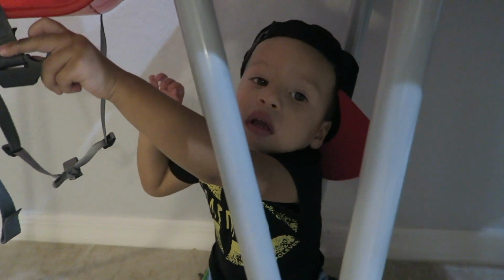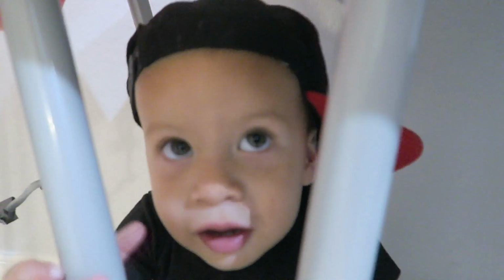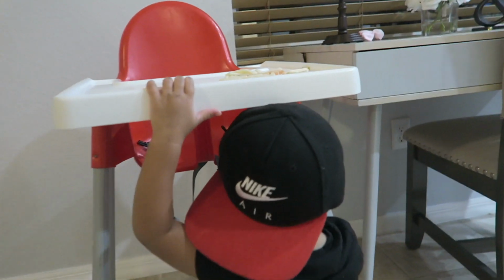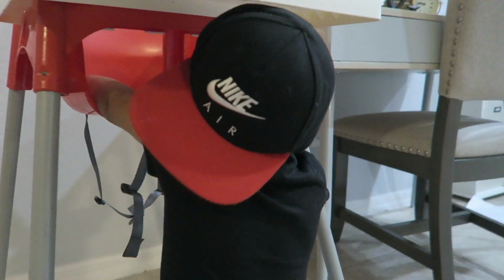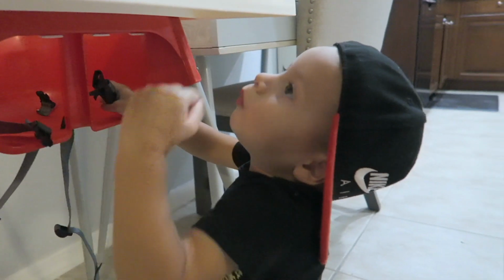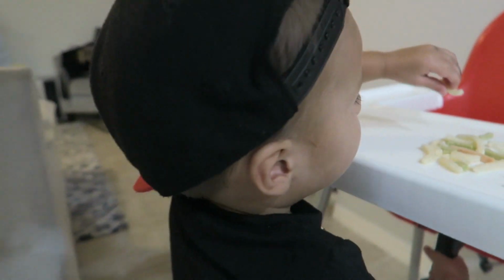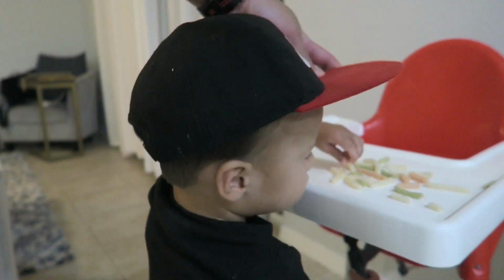Hi, buddy. Can you say hi? Hi. So as I was saying before the battery died, Kash loves wearing hats. When we went to the store, he found his little hat, put it on, and even in the store, he's like adjusting it, putting it backwards, putting it forward. Which way do you like it, buddy? Like that?